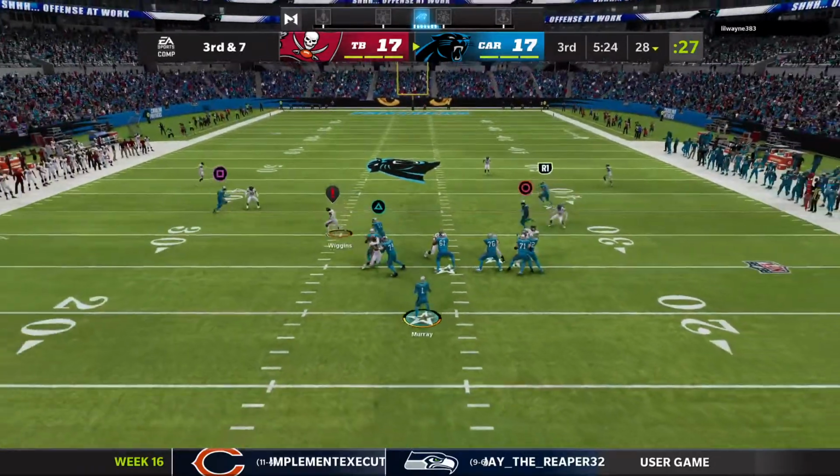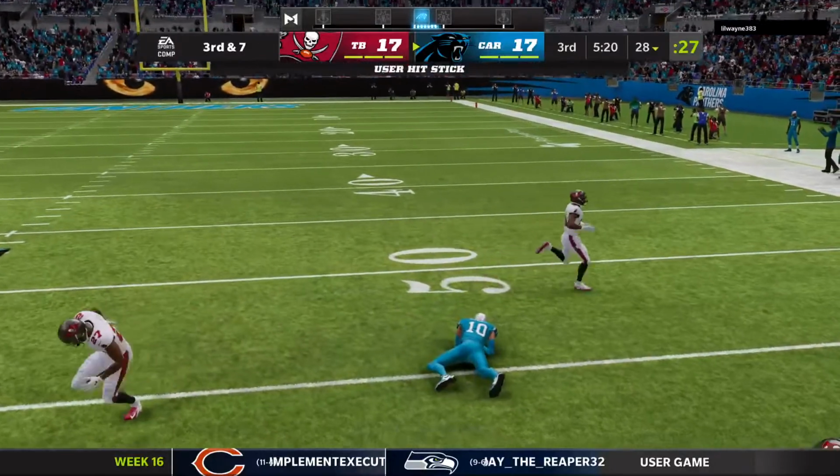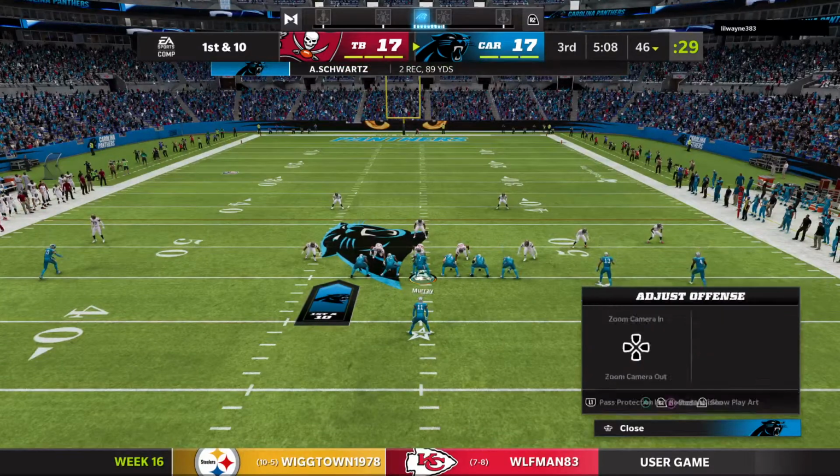Now Murray, sliding out of the pocket. And he will find his man Schwartz. That's complete. And he is going to have a Panthers first down as they're able to get the 3rd down conversion.